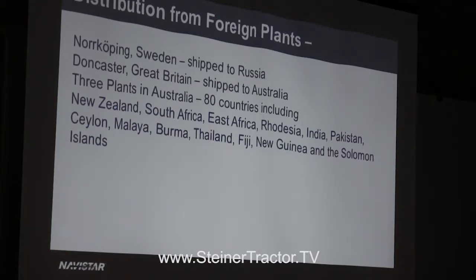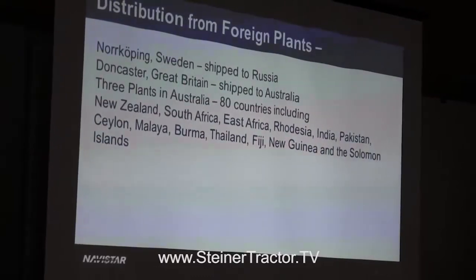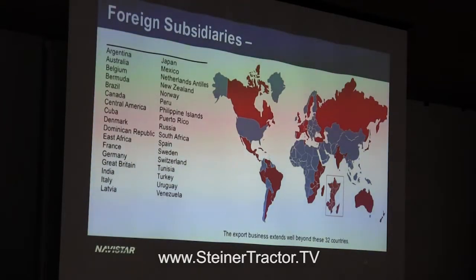The other thing is when these plants got up and going, they produced more than they needed in their own country. So they exported to other countries. So Sweden was shipping product to Russia. Doncaster shipped product to Australia. Three plants in Australia, which are also huge, were producing for 8 countries, including the ones you see here in New Zealand, South Africa, East Africa, and so on. I mean, the Australian operation was unbelievable. It was huge. It was sort of a multi-distribution concept, not just from the U.S. to there, or plants over there that furnished their own country. Once they started building, they fanned out into other countries because they became clean and efficient and it worked.